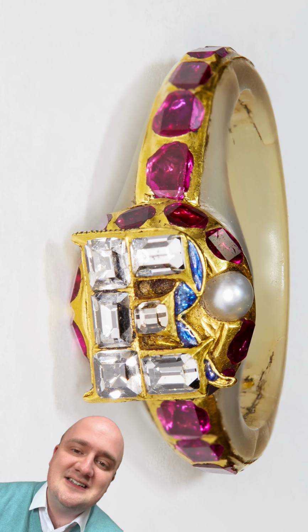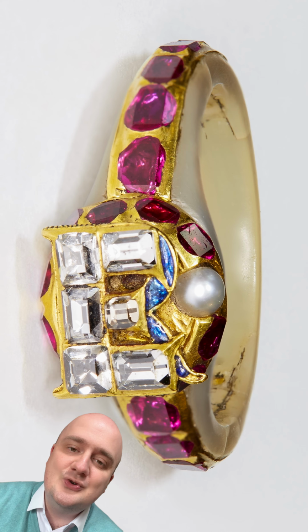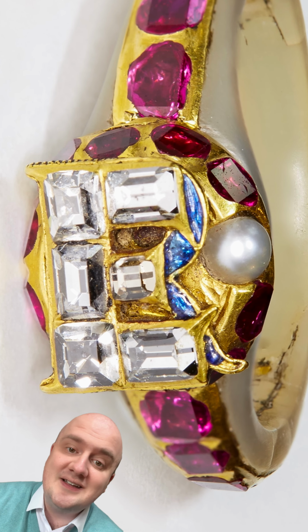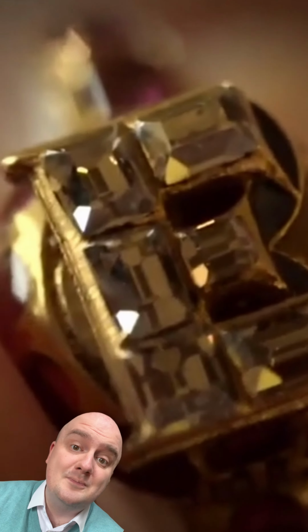The ring was created in mother of pearl, mounted with sheet gold set with table rubies. On the bezel can be found an E for Elizabeth in white diamonds, with an R for Regina in blue enamel. The gold bezel is hinged, and when opened, it reveals two enamelled portraits.